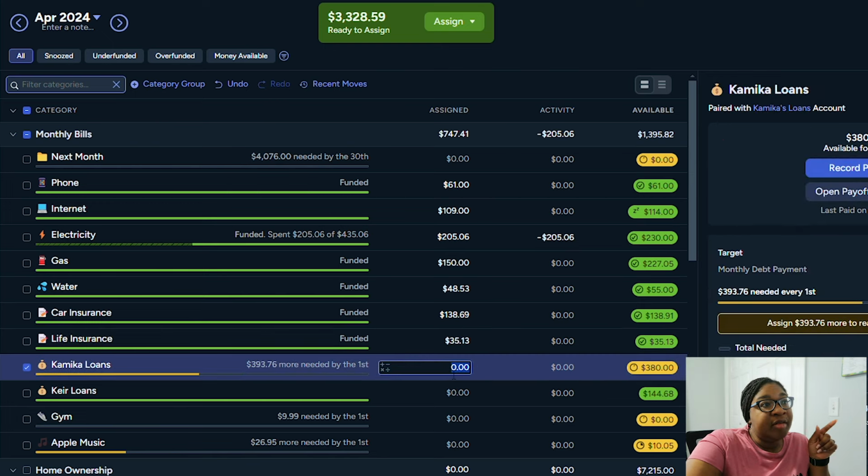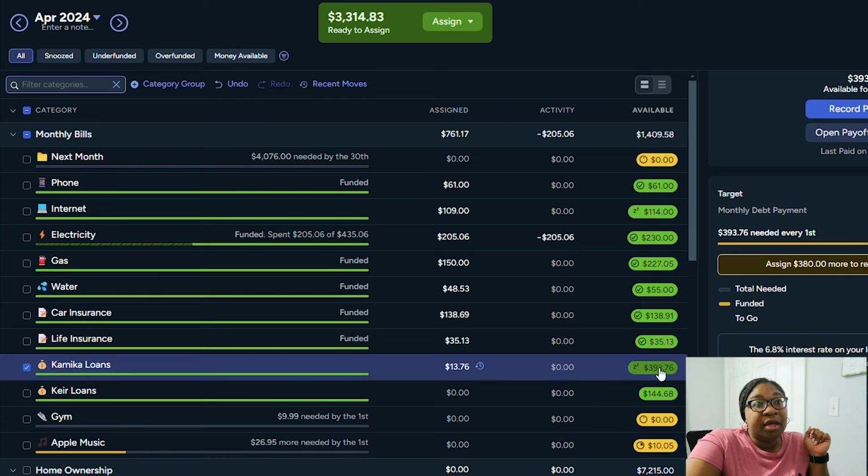For my loans, I already have $380 here because I think I mentioned in the last one that I had to recertify. I did that while they were going over the papers. They put my loans in forbearance, so I didn't pay a loan payment last month. But the actual payment is going to be $393.76, and we already have $380 here. So let's add the additional $13.76. Perfect. And we can snooze this target because that's the amount that I need to pay.